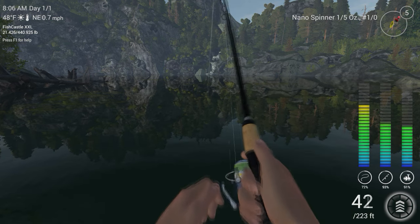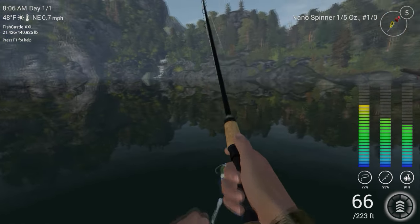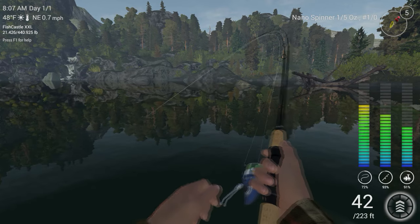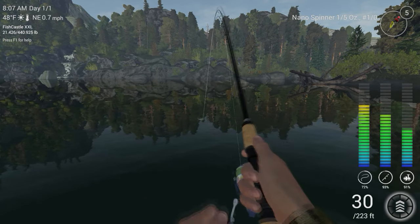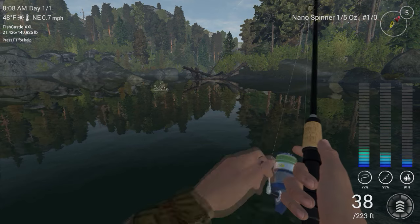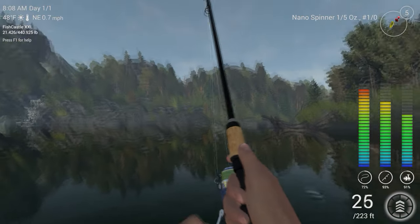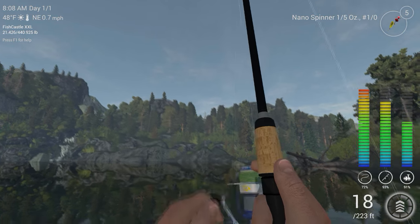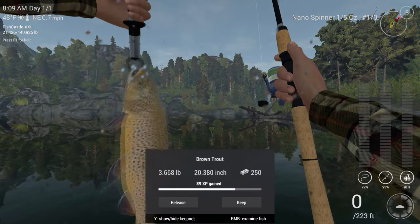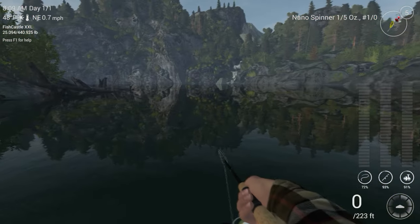It's been a little while since I've been here. Boy, this is a fighting little guy. Holy crap. He is fighting me. Okay, we're gonna raise this up above us. I'll be darned. Brown trout. It was not going after him. I'll take him though. I'll definitely take him.